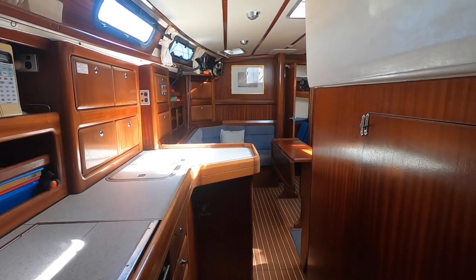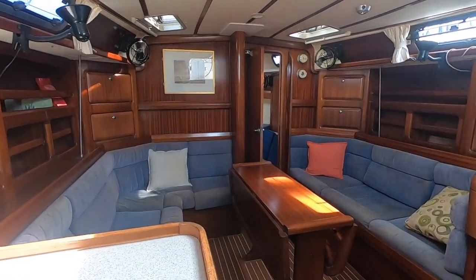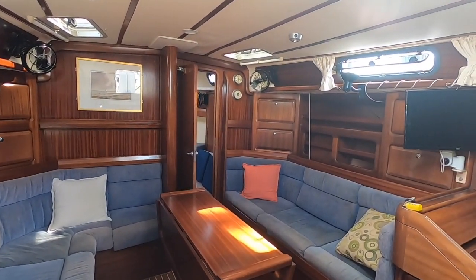Again, full standing height all the way down this companionway into a very spacious saloon.